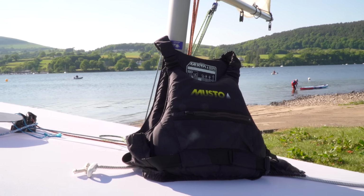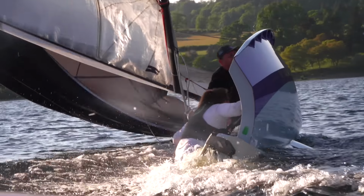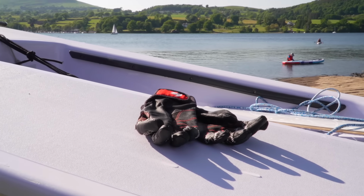An essential part of clothing is our buoyancy aid. I'd always make sure I've got my buoyancy aid on whenever I go on the water. I'd then make sure that I've got some gloves to wear or gloves to hand for when I'm out, just to protect my hands from the rope.